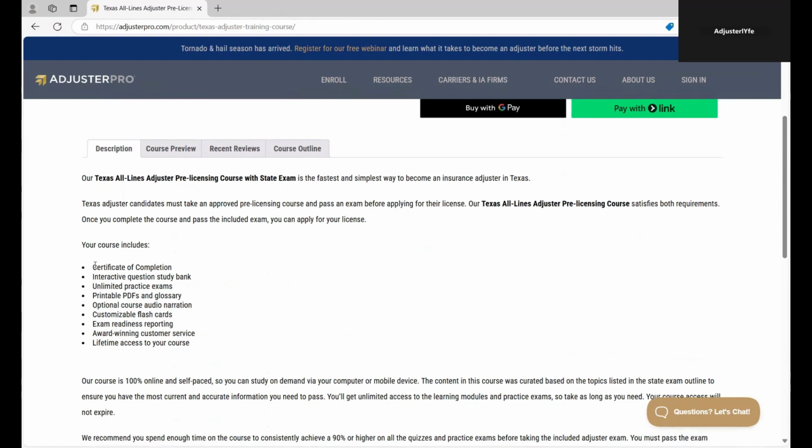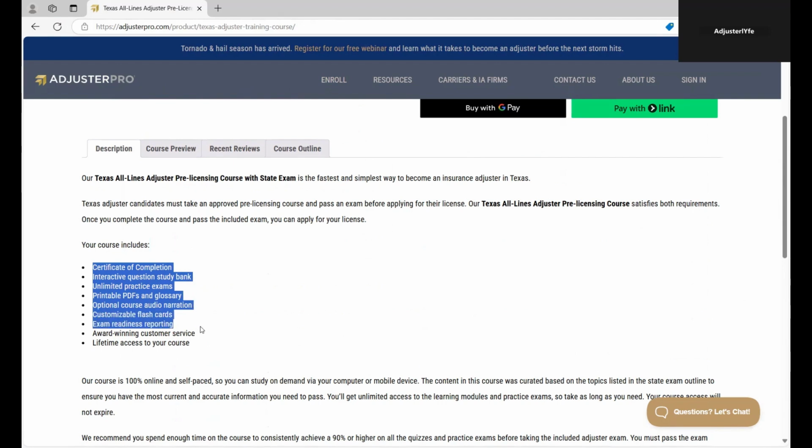So it tells you here to the far left, you get a certificate of completion, interactive question study bank, unlimited practice exams. You get a printable glossary. There's also optional course audio narration. Obviously, people learn different ways. So if you learn better by hearing versus reading, you have that option, which is great. You get customizable flashcards, reporting, there's customer service, and you also get lifetime access to your course.